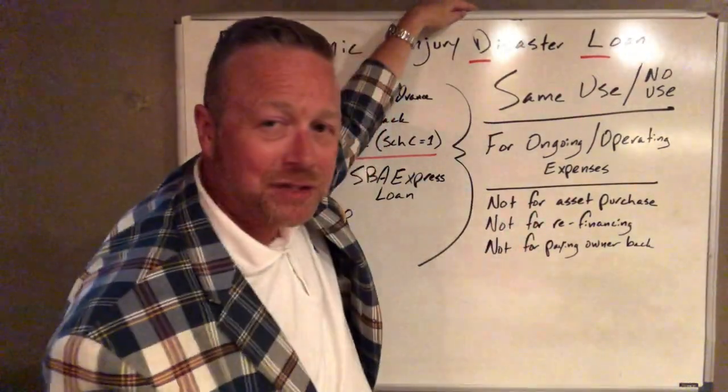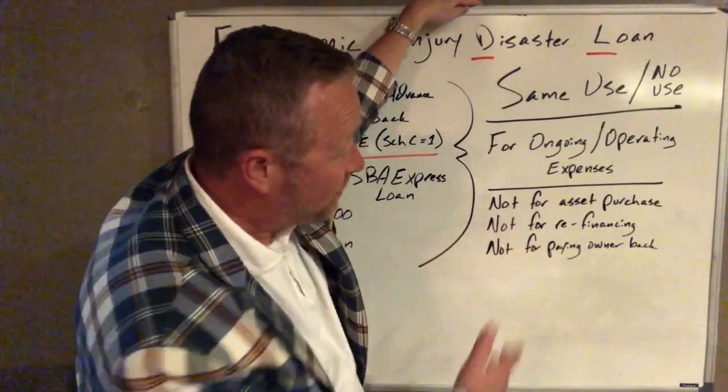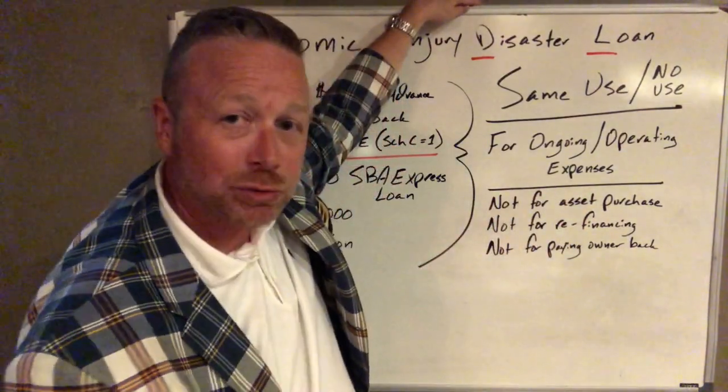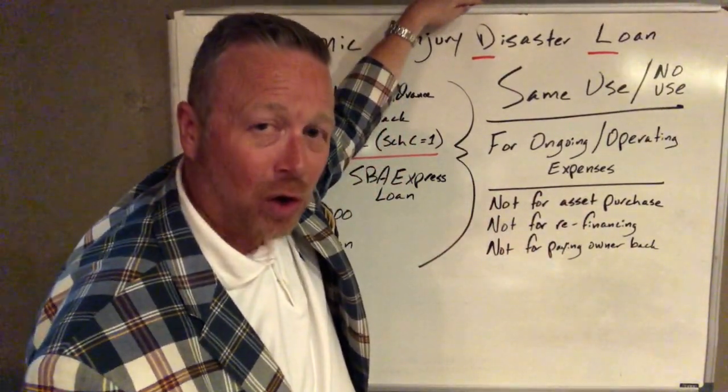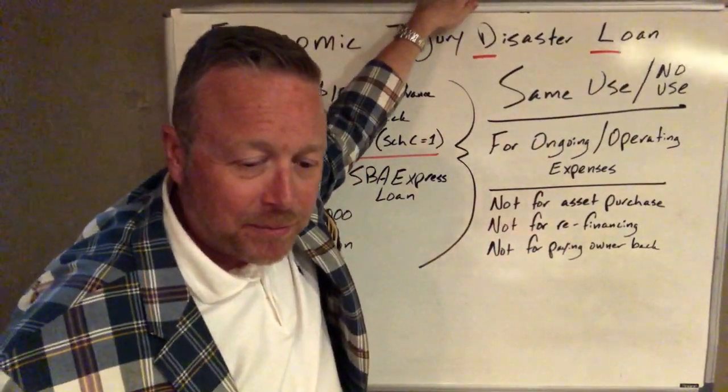It's not for refinancing loans. It's not to pay the owner back. And in fact, it's not for major repairs to where, in essence, you would be almost replacing an asset, hardcore repair. So what are your ongoing and operating expenses?